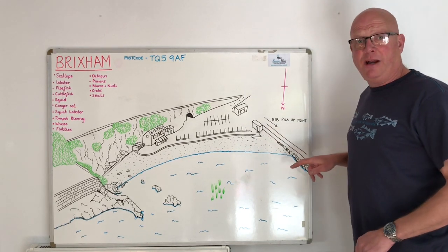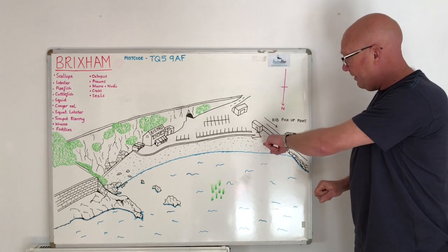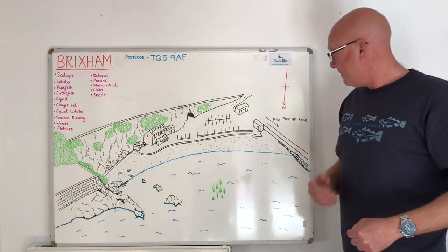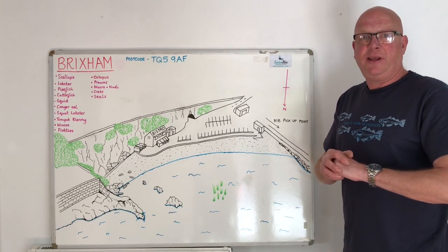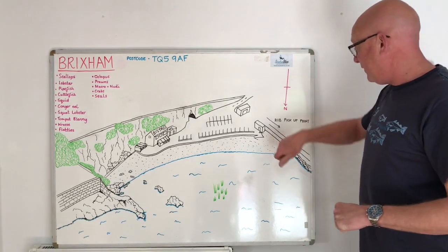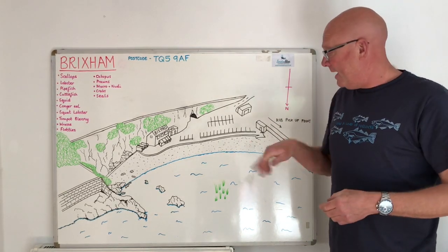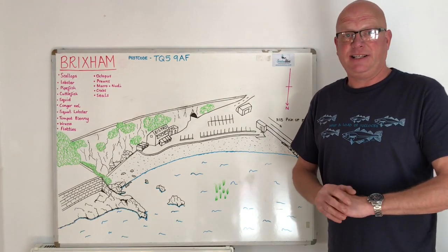The dive along the breakwater really is as simple as it can get, because you literally come down, enter the water, drop down and just swim along, keeping the breakwater wall on your left hand shoulder. And you can go for as long as your air is going to allow you. I don't think anyone's ever got to the end of the breakwater wall, but I'm willing to be proved wrong. At your turn point, turn around, come back, breakwater on your right hand shoulder, and it's as easy as that.